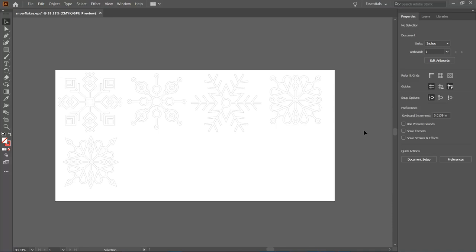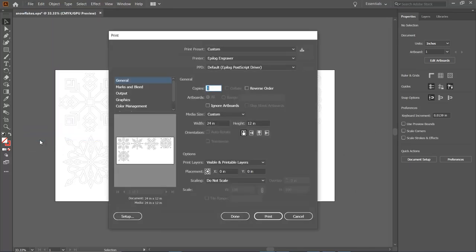You could even take the artwork and engrave it rather than cut it, making snowflake patterns, engraving a holiday card, whatever you can imagine. But for this project, we're cutting them out as hanging decorations. We'll print these to the Epilog engraver as is.